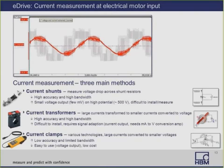Current transformers basically transform large currents to smaller currents, which are converted to voltage. They also provide high accuracy and high bandwidth, but they're also difficult to install. They require signal adaptation. Basically, most of them have a current output which needs to be converted from milliamps to volts, so you need a conversion amp.